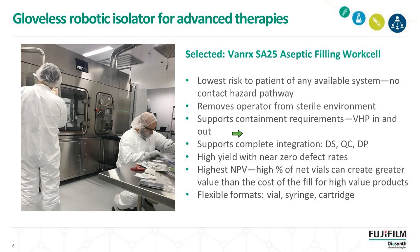It also supports the containment requirements, because we can VHP the components in and we can VHP the filled components out. So for instance, you don't have any aerosols on the outside of containers that would then have to be dunked or wiped, etc. So it's designed using risk-based tools, and you have a fully integrated validation approach.